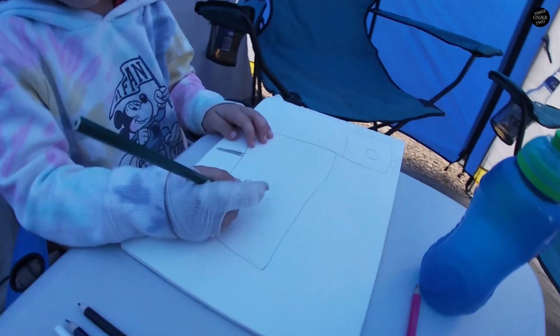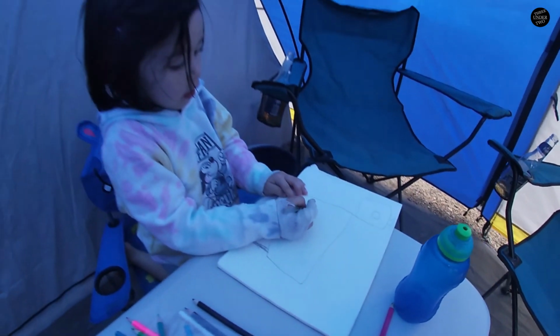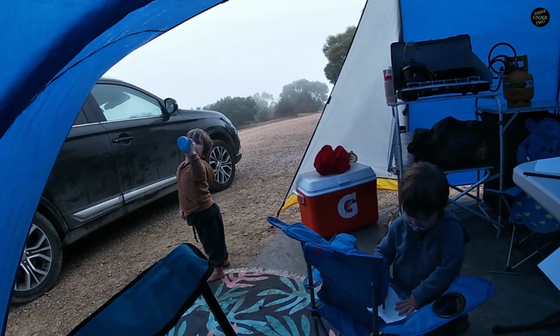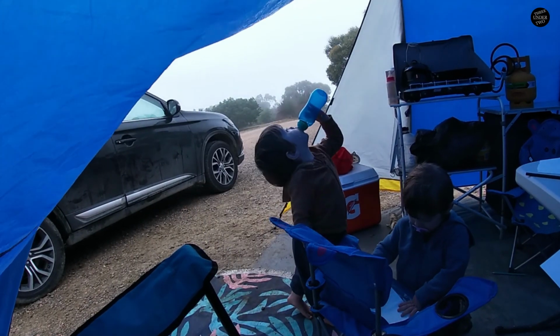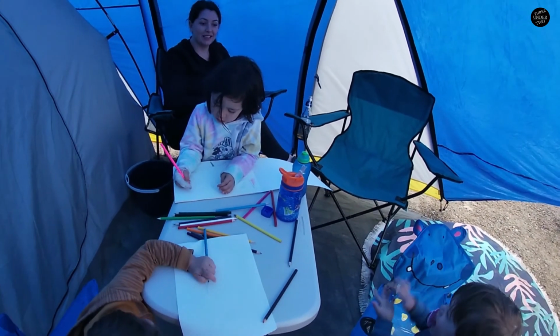Emily, what are you drawing? I'm drawing a dragon. Is that a dragon? That's the best dragon I've ever seen. It's scary, it's so real. Yay! Yay!